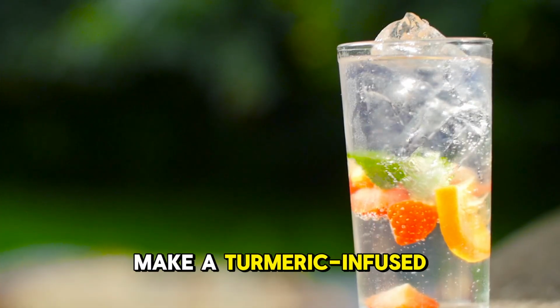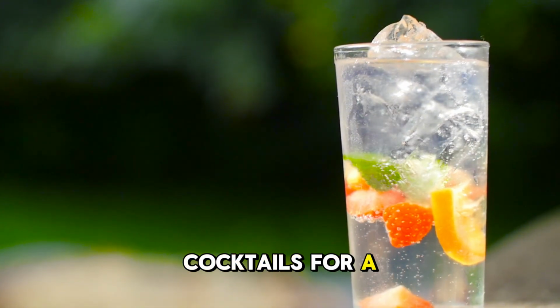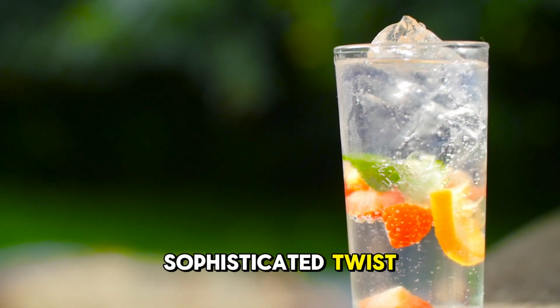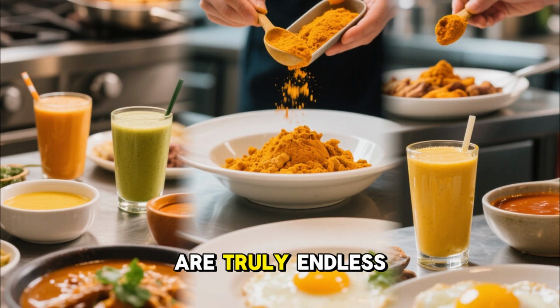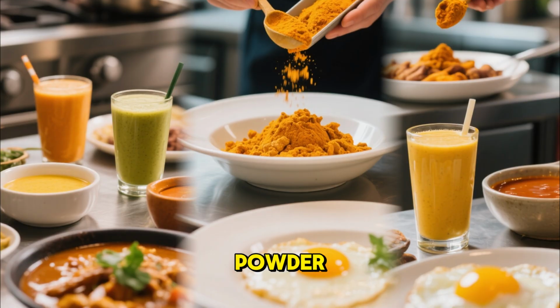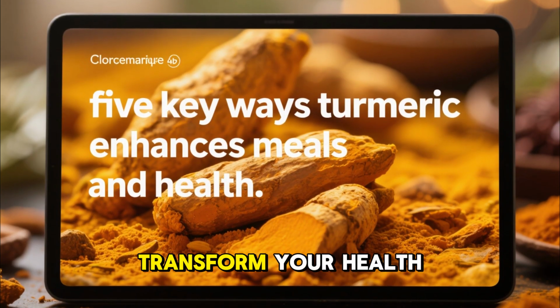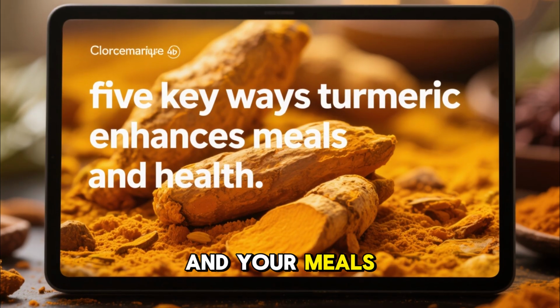You can even make a turmeric-infused simple syrup to add to sparkling water or cocktails for a unique, sophisticated twist. The possibilities are truly endless once you start thinking of turmeric as more than just a curry powder. So let's recap 5 amazing ways turmeric can transform your health and your meals.